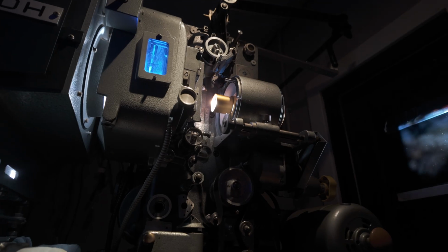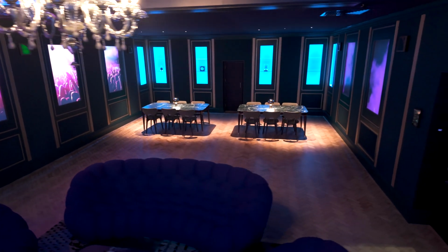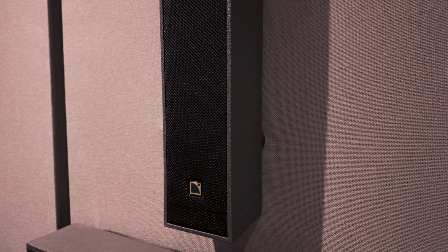Over the years, I visited many showrooms, and most are built for a single purpose – watching movies. But what if your space could be truly multifunctional? That's exactly where L-Acoustics brings something completely unique to the table.